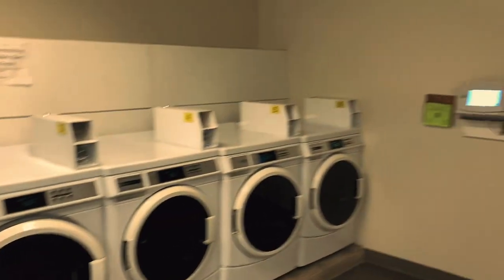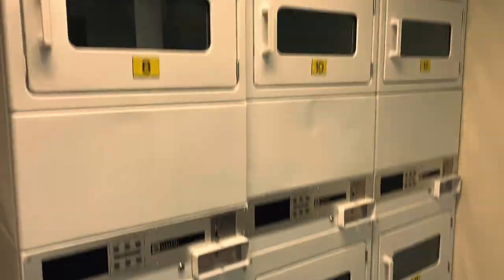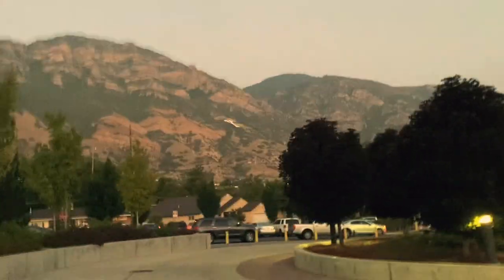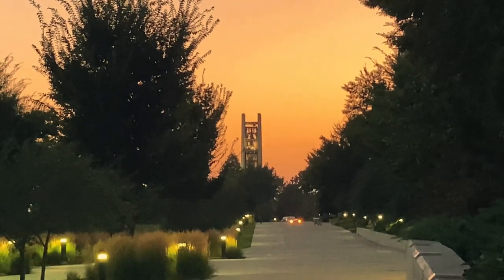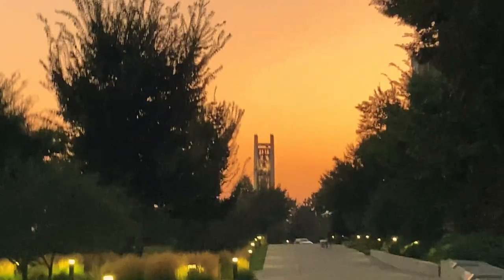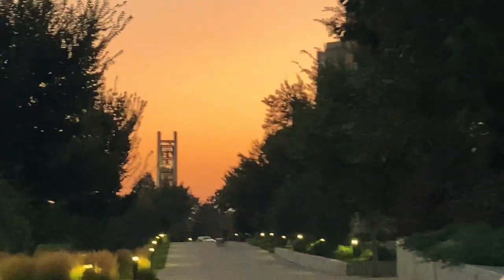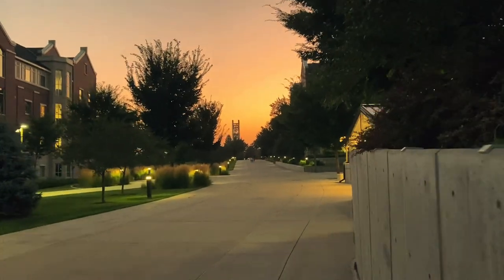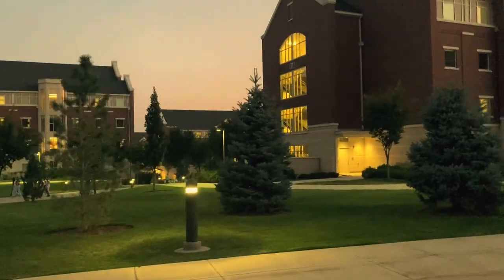Here we are in the laundry room. Nice washers. Dryers. Really cool. Such a beautiful campus. Every morning, waking up with that right out the window. We got the bells ringing. You can hear the welcome back party going.